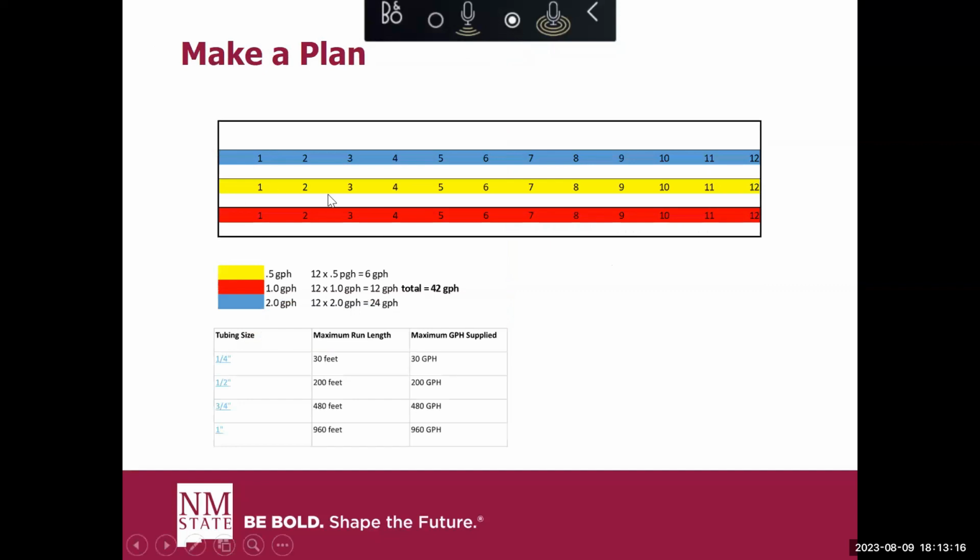So you want to make a plan. I realize I'm running up against time, so we're going to have to push through. In this plan, we have a drip line here, a drip line here, and a drip line here. And in this plan, I would like to have all 0.5 gallon emitters here, and then 2.0 gallon per hour emitters here. Maybe I have higher gallon per hour emitters here because maybe I have stuff that needs a lot of water. And then here I have 1.0 gallon per hour emitters, right?